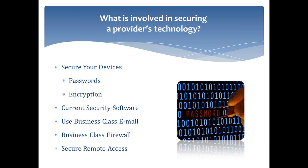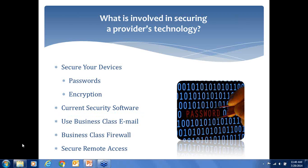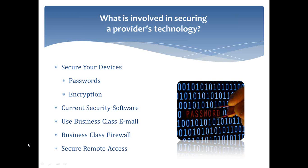Current security software. The next thing is making sure that you have antivirus and anti-malware in place. It needs to be updated, current, and configured properly. So that's the big one, is that a lot of people out there have antivirus, and a lot of offices have purchased one of the big 3 antivirus programs, software out there, and it's running on their computers, and it is really crippling their network.